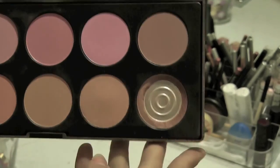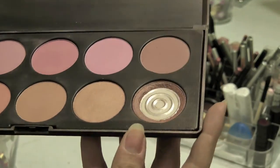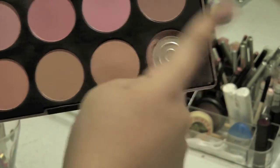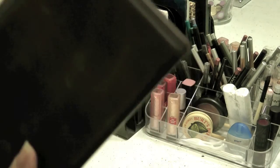I got this off of an event off of Outlook, but I actually called them and let them know that one of the blushes shattered on the way here, and I was absolutely devastated, and they actually gave me a full refund. So I basically got 9 of these really awesome blushes for free. So Outlook has really great customer service. They're really, really nice. I know you guys hear me talk about them a lot, but I really do enjoy them.